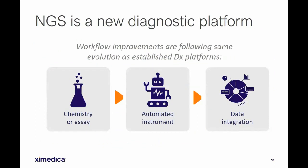Although NGS is a new diagnostic platform, workflow improvements are following the same evolution as established diagnostic platforms. If you think about where clinical chemistry or even traditional molecular diagnostics is today, it's amazing how far it's come. We're now seeing fully automated sample prep, processing, assay reading, and fully tracked chain of custody. You've got the LIMS and soon the EHR integration, random access, and we're looking at completely decentralized testing scaling from point of care all the way to product scale automation.